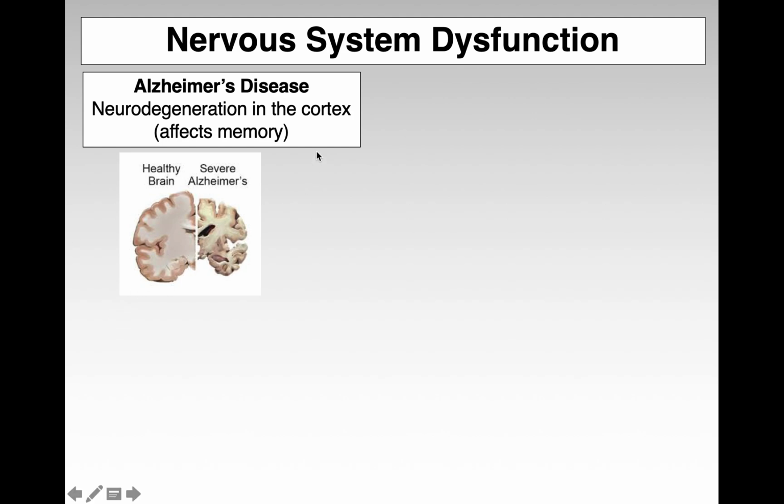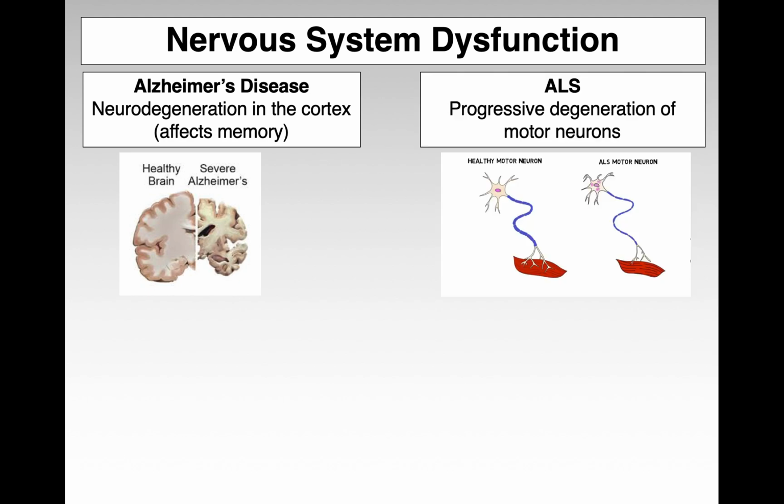are probably going to affect some of you at some point in your life. Alzheimer's disease is something that many of us have already heard of. It is neurodegeneration in the cortex region of the brain, and it has really detrimental effects on memory, in particular short-term memory.